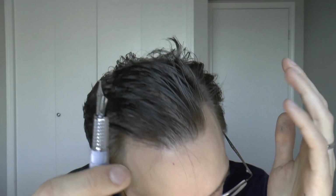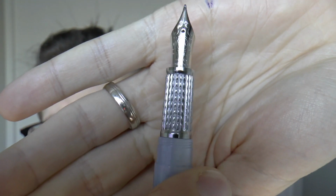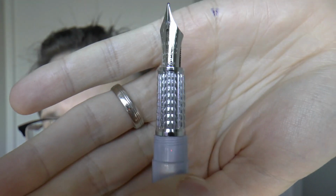What do I not like about it? Well, there are two things that really stand out to me. The first thing is the section. I cannot move beyond this section. This diamond pyramid thing sounds really good on paper. I find it incredibly uncomfortable. I've played with this for a long time. No matter how I hold it, it digs into my fingers one way or another.